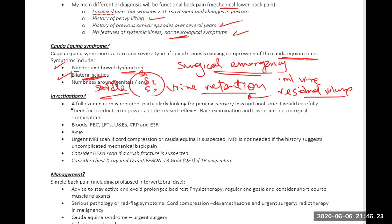Investigations. So of course, for caudal equina or spinal case, you have to do full examination. You have to check all the dermatomes, all the myotomes, and all the reflexes of the lower limb. So you do a full examination, okay? You look for perianal sensory loss and anal tone, like we said. Okay, check for reduction of power and reflexes.